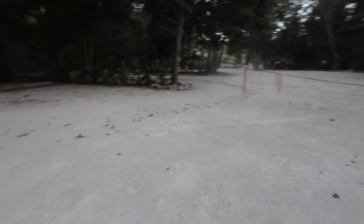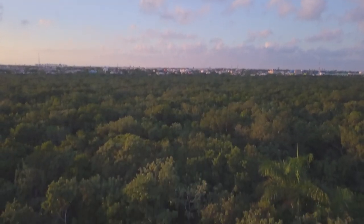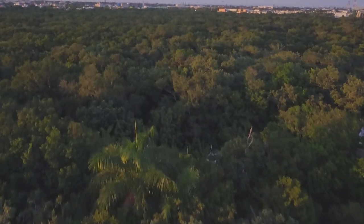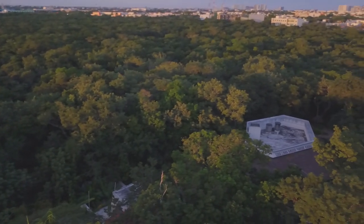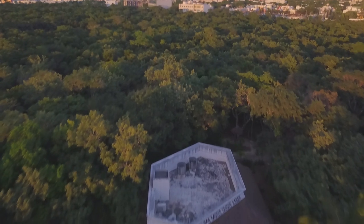And there we are, back to where I was standing. All right, here we are with the Mavic Pro drone up above the tree tops. Like I said, you can see the buildings, the museum, the bathroom there, but you can't see the pathways, which is there. It's all covered with the trees. The trees are covering it.